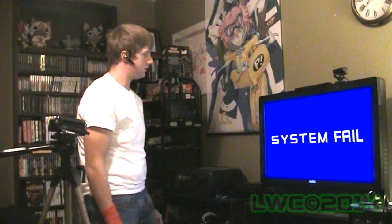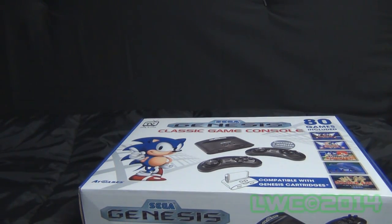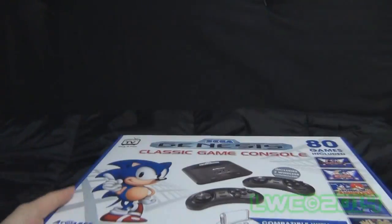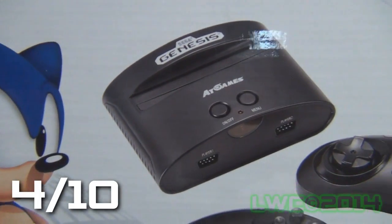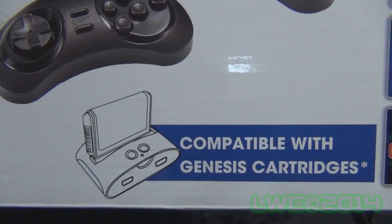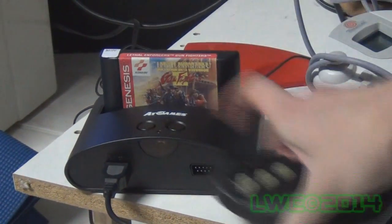Well, time to kill my hard drive. Where was I? Oh right, Plug and Play. You can bring this with you on trips because, well, it seems very compact and it comes with 80 games built in, so you have no fear of losing all 80 of your game cartridges if you had done it normally, which is very helpful. Another point for that. Speaking of cartridges, I noticed that it said this console is compatible with regular Genesis cartridges. That's awesome, so I can still use this with all my regular cartridges if I choose to do so.